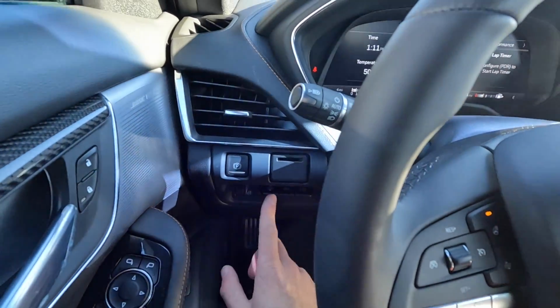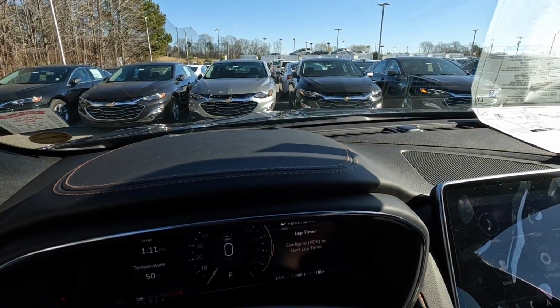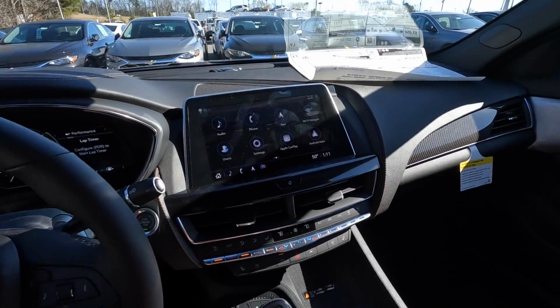Now on this left side, head-up display adjustments, e-brake. There's a spot where you can put an SD card for the performance data recorder. And then for the head-up display, you can pull up your RPM, miles per hour. You can also look at the compass as well.